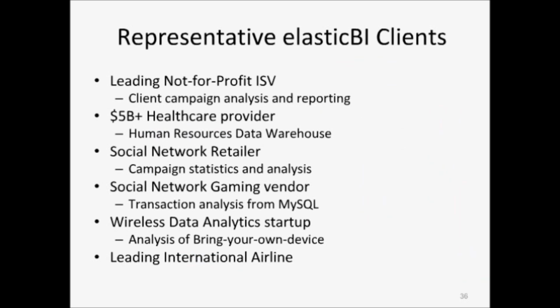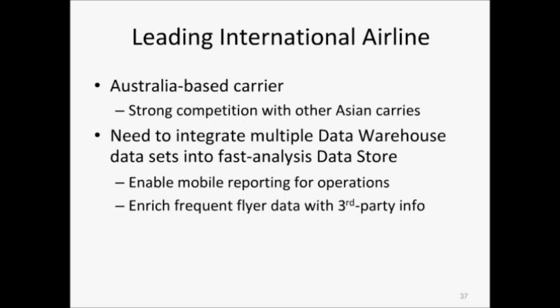We also have a large international airline that I'll speak to in a little bit more detail. They're an Australia-based carrier, facing very strong competition from other Asian carriers here. They have a more traditional relational data warehouse, but they were looking to build a fast analysis data store for a number of operational business issues, and have used our stack to enable mobile reporting for a wide range of their operational groups. They are also moving to enrich their massive amounts of frequent flyer data with third-party information to garner insights into their most important customers.